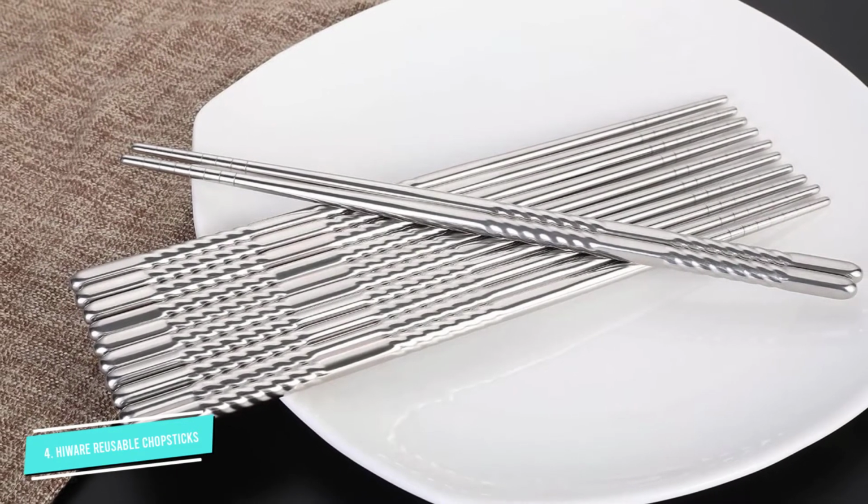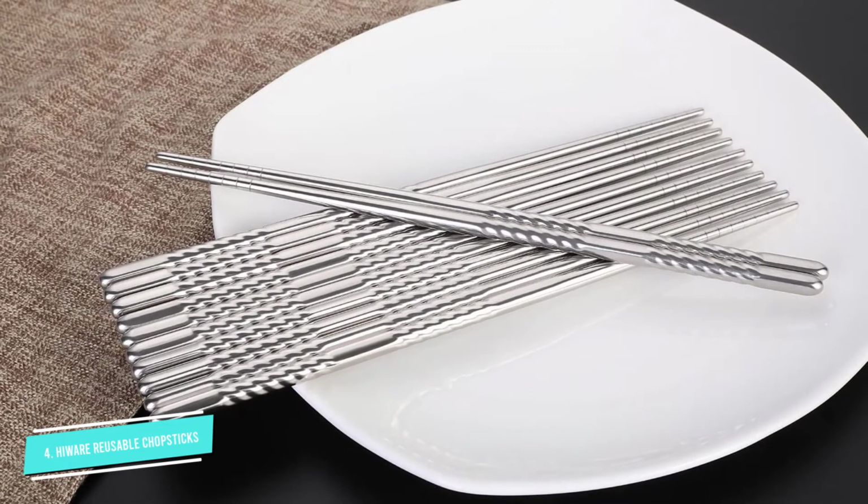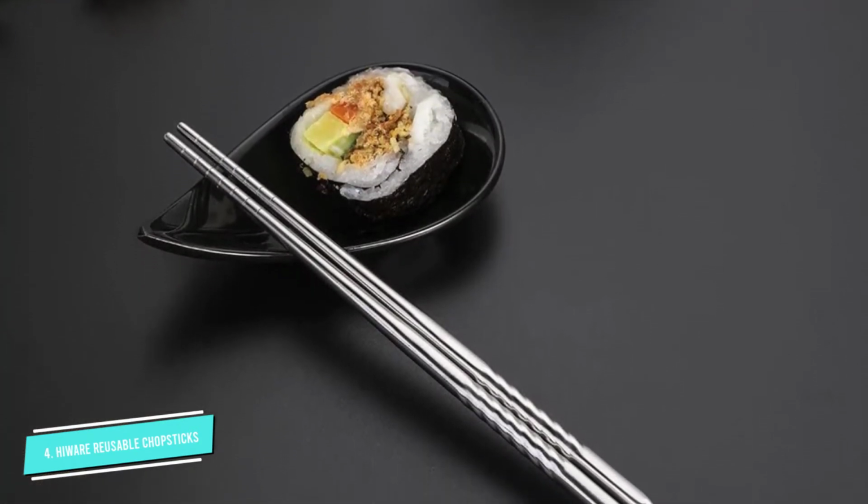The tapered ends have grooves that provide a little grip assistance when it comes to grabbing food, and the metal construction lends itself to use with hot dishes or while cooking. Eco-friendly, odorless, and more durable than wood, you can clean these easily by simply hand washing or running through the dishwasher.